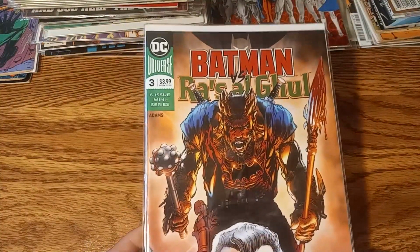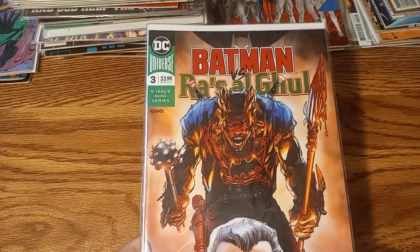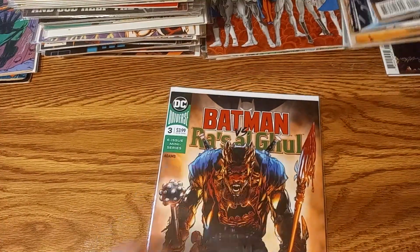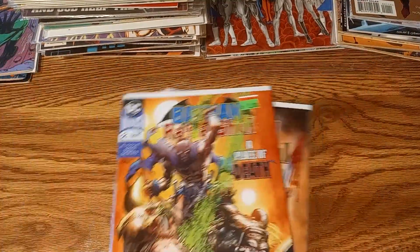Here's another. Remember we saw Batman versus Ra's al Ghul number 2? Well, this is issue number 3. And like that one, I'm going to put it in the to be sold category. There was issue number 2, I'll bring that out again. So there was issue number 2 and issue number 3. So we'll put those in the to be sold.